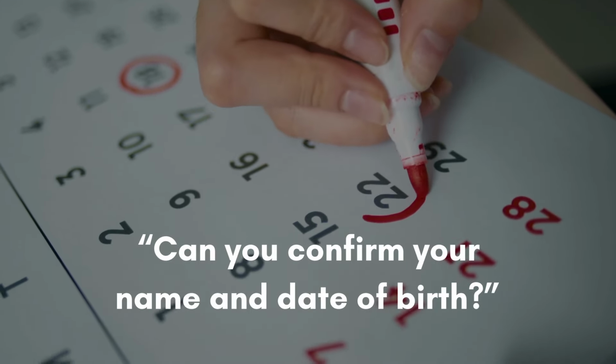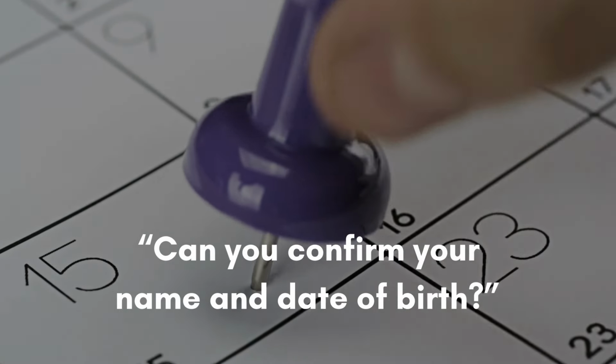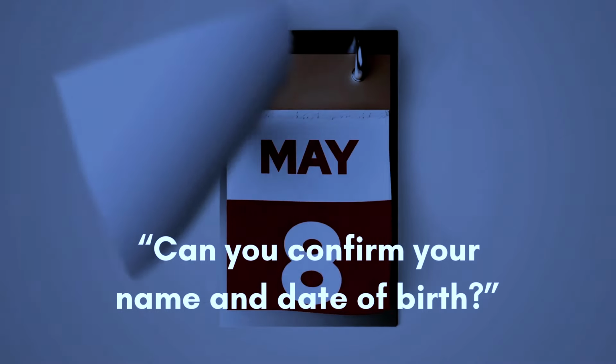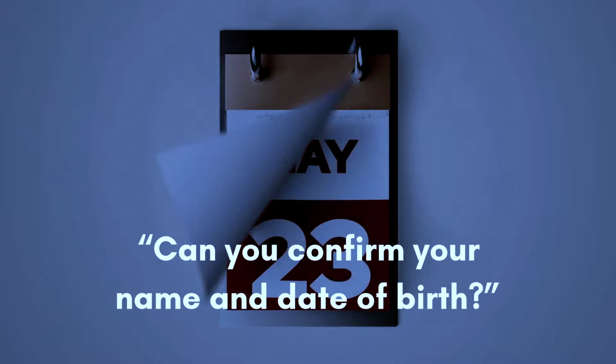Can you confirm your name and date of birth? This is a critical safety phrase, especially before procedures or medication. It ensures you have the right patient, and using the word confirm makes it sound official but respectful.